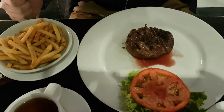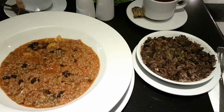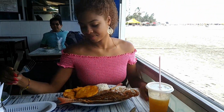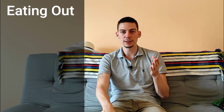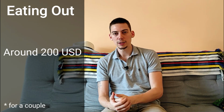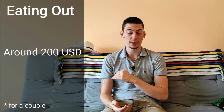Then another thing is food, so going out and eating out. We actually do that a lot, so with my wife and I, we go on a date night every week. We also like to go out and eat lunch and all of that, and it's very inexpensive and it sets us back around $200 a month. You can get very inexpensive lunch menus here for around $2.50, which is amazing.